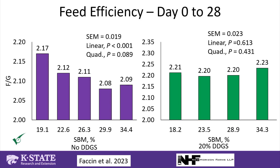Is it a response due to the calorie lysine ratio going from the low soybean meal-based diets to the high soybean meal-based diets? Is it an amino acid response? Take-home message, we're conducting further research. Jamil's doing a great job on the project, and we're looking at other options to see if it's an energy response or if it's a calorie lysine ratio response.